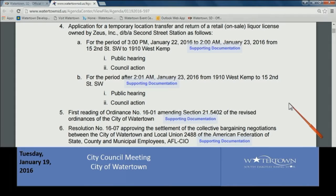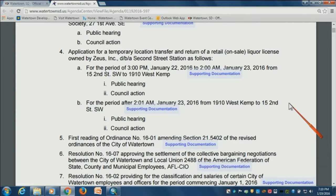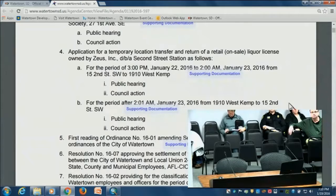Then we have to transfer it back. So for the period after 2:01 a.m., January 23rd of 2016, from 1910 West Kemp to 15 Second Street Southwest. This is a public hearing. I will open that if there's anyone that wants to speak in favor of or against this. Hearing none, I'll close the public hearing. I'll look for a motion and a second for discussion. So moved. Motion by Glenn, second by Bruce. Any questions on this? Hearing none, I'll look for council action. All those in favor say aye.